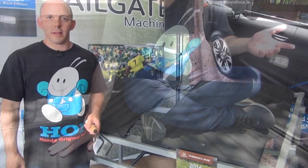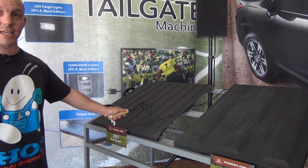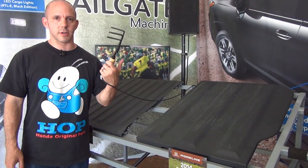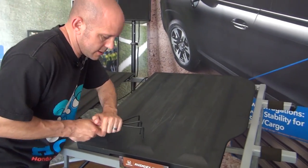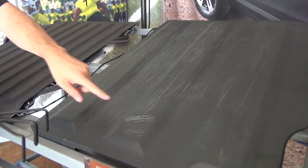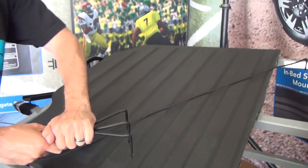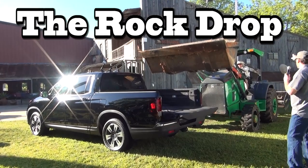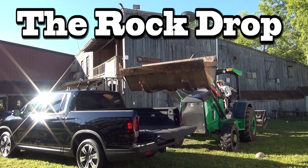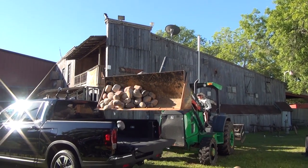New composite floor. To show the difference in the two composites from the old 2014 and the new 17, they have this little gardening tool. I don't garden, so I don't really know what it's called. But you guys can see here, there's some scratches. I'm gonna make some more here. Checked it out. It scratches very, very easily without much force. Coming over to the new bed, check this out. Nothing. Rocking.